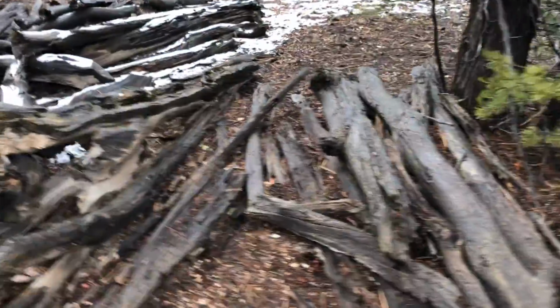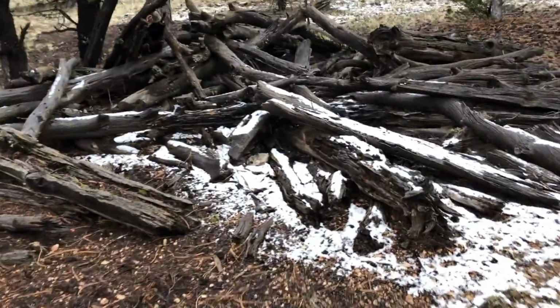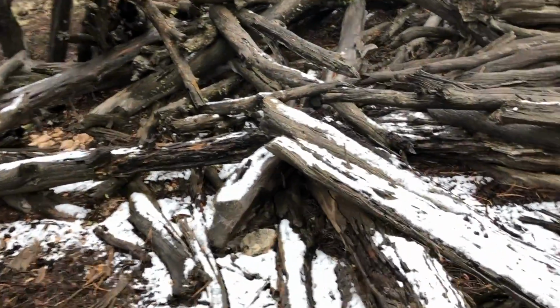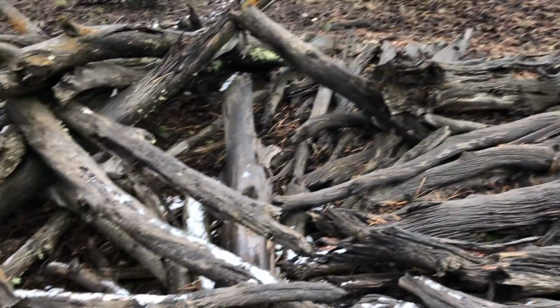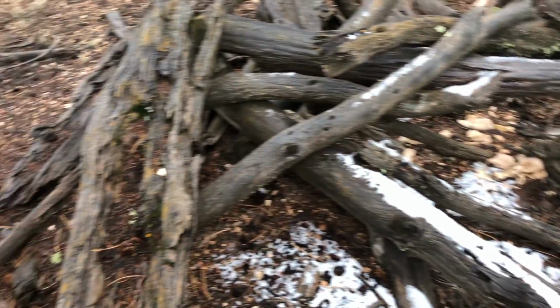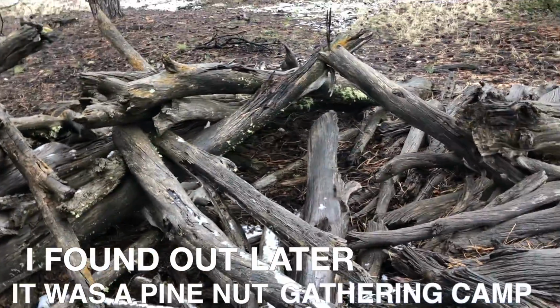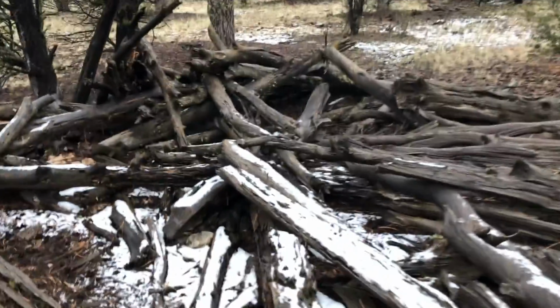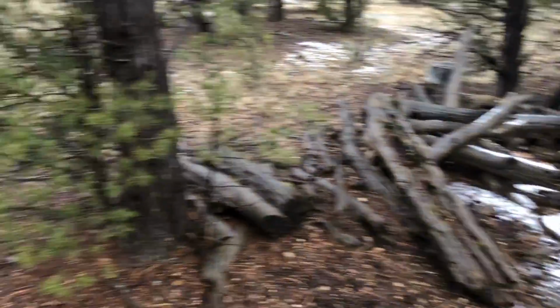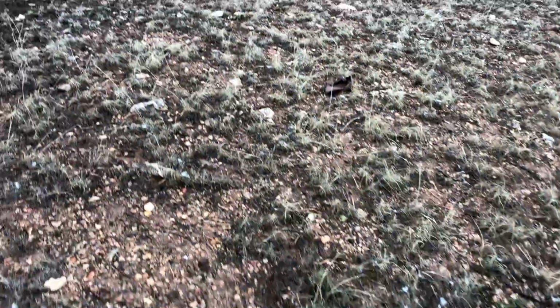this, all hand chopped logs piled up here. I don't know for sure, but I think just the way all this is laying, that this was an old sweat lodge. I could be wrong, but I'm gonna GPS it anyway, because that's what I think it is, just the way it's all kind of fallen into the center like that. A little bit of other stuff around here, a couple of cans.